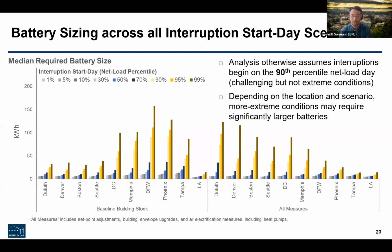Now, of course, you could also imagine that a customer might think, I'm going to employ some more dramatic load flexibility measures, and I don't need to meet all of the heating and cooling that I might experience on an extreme day. That's obviously a customer decision, but you could think about this interruption start day metric as a proxy for some of those net load reductions. And you can see that if you're not sizing to that 90th percentile day, you could get a much smaller battery if you're looking, for instance, at that 70th percentile day.